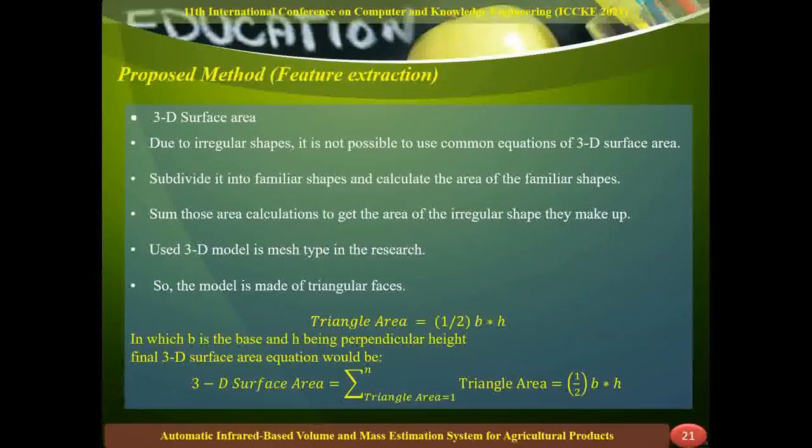For 3D surface area, due to the irregular shape, it is not possible to use the common equation of 3D surface area. We will subdivide it into some familiar shapes and calculate the area of the familiar shapes. Sum those area calculations to get the area of the irregular shape they make up. Yes, we use a 3D model shape in this research, which is based on mesh, and the mesh model is made of triangular faces, so we have to use triangular calculations here as below.